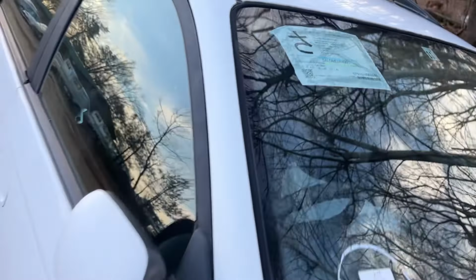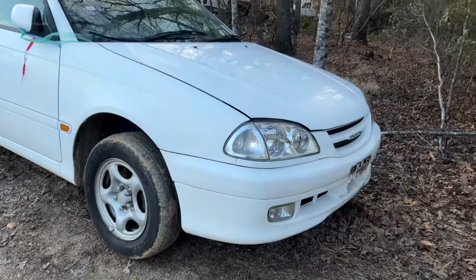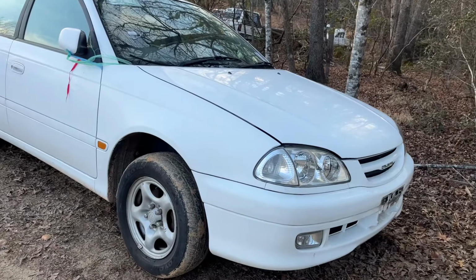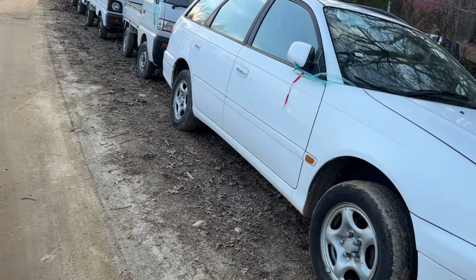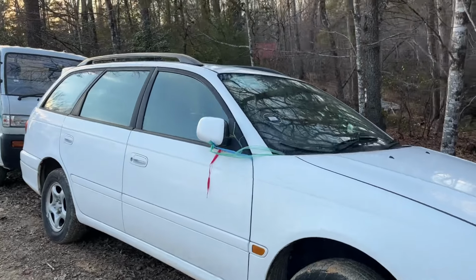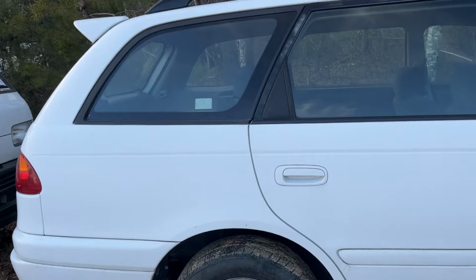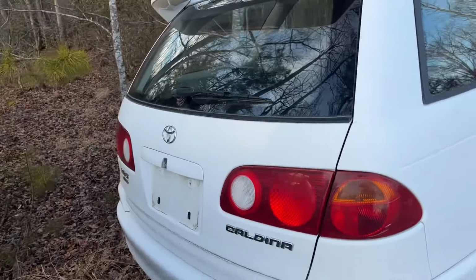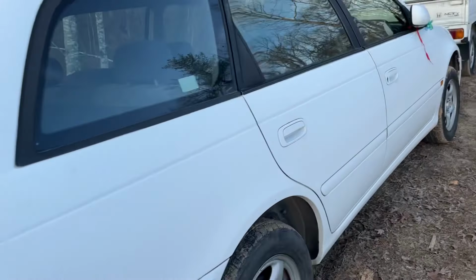Caldina 4-wheel drive. There's the VIN number. You know, I think we already did this one. We must have done this already. I'm gonna make a call and say I already videoed this. If we didn't, here's a beautiful Caldina. I'm gonna say we did.